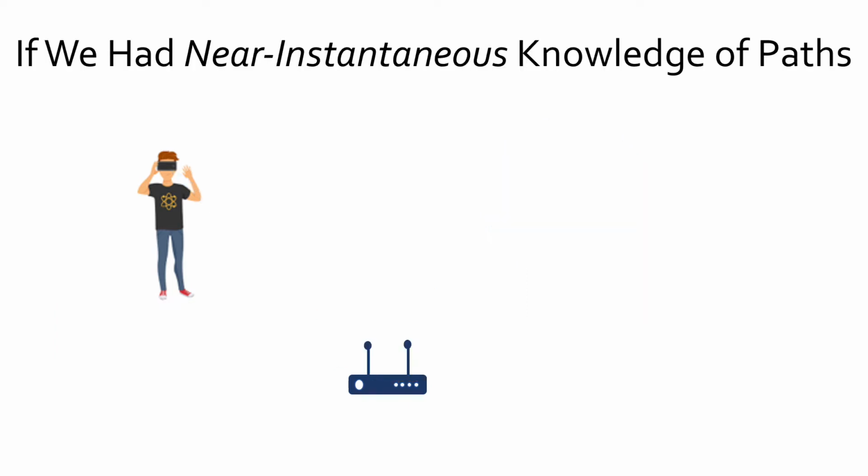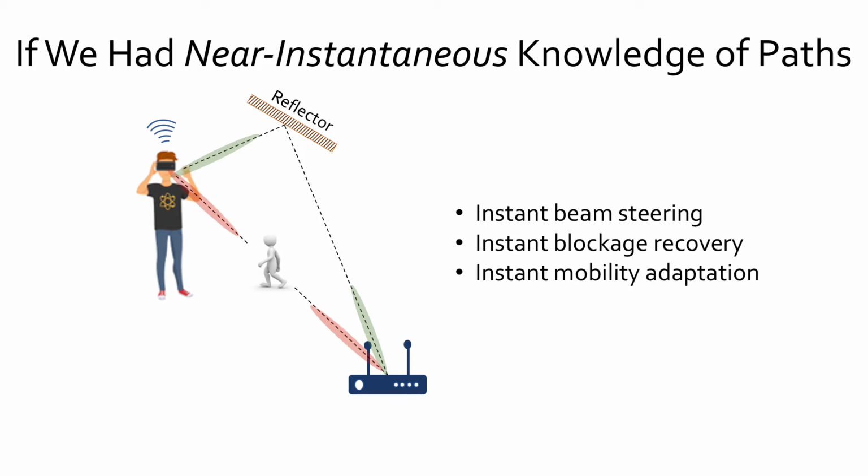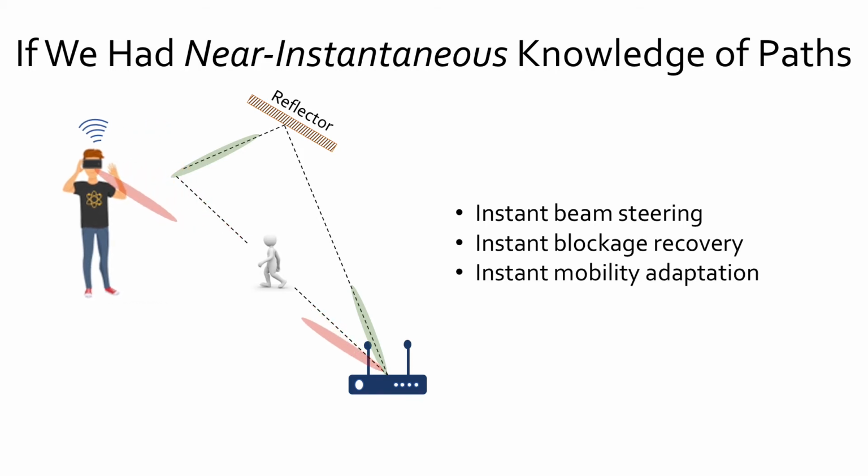But what if we had near-instantaneous knowledge of the physical paths, including line of sight and any potential reflections between the access point and all clients? In that case, nodes can instantly steer their beams toward the line of sight directions. In a blockage incident, they can redirect their beams toward a potential reflector. Also, nodes can efficiently realign their beams as they move. But how can we get such valuable path information in mobile terahertz networks?